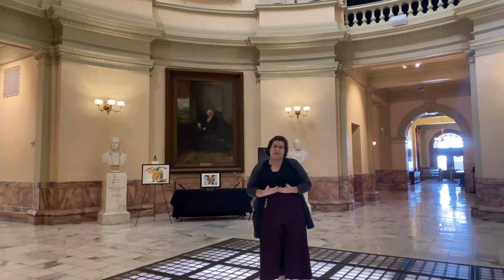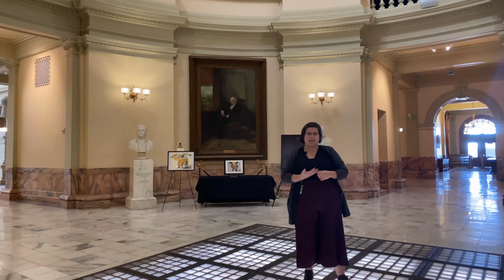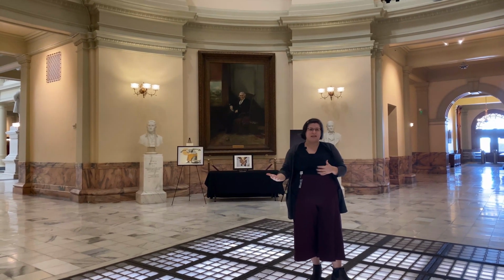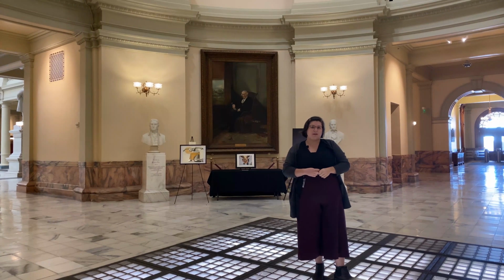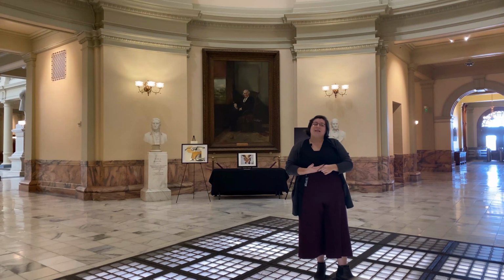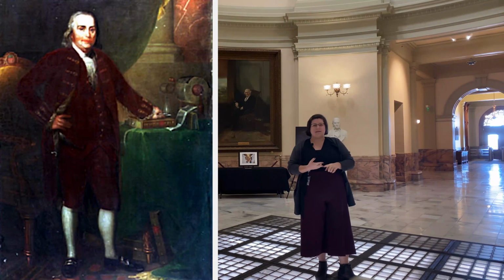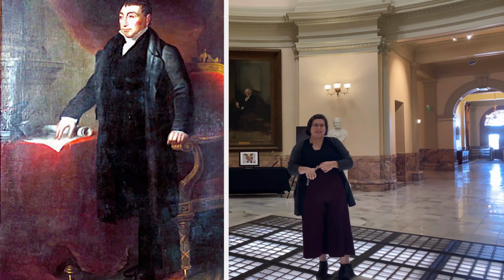In our rotunda, we have lots of portraits of national and state level leadership. Though the first floor is reserved for portraits of state leaders and leaders of state government throughout the years, the second level is reserved for leaders of the revolution and leaders at the national level. There may be some portraits that you would recognize in this room. Some examples are James Edward Oglethorpe, Benjamin Franklin, George Washington, Thomas Jefferson, and Marquis de Lafayette.